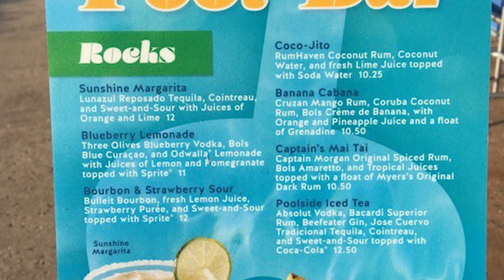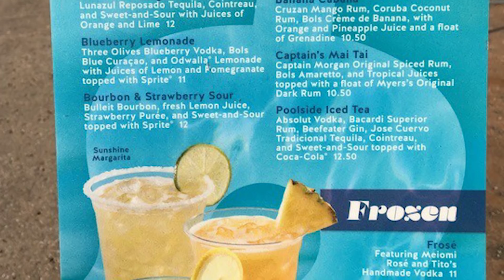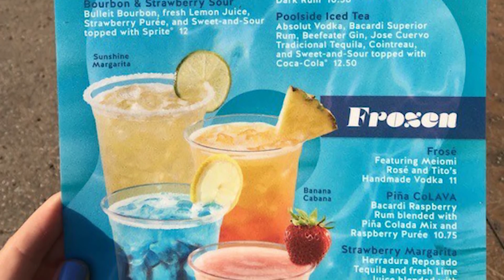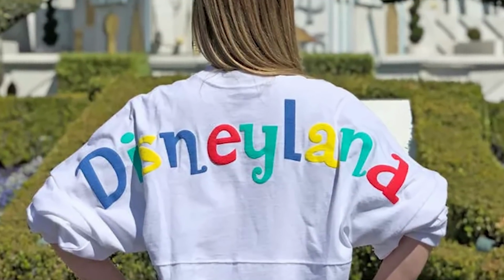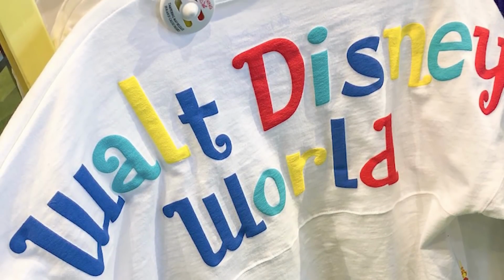We'll see what happens. I'm sure that makes sense from a financial perspective for Disney so that they can bulk order food items and things like that. I'm sure it makes sense from a management perspective, but it does lessen the experience a little bit for the guests, I think. So let me know what you think about that in the comments.